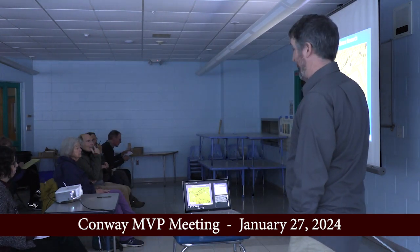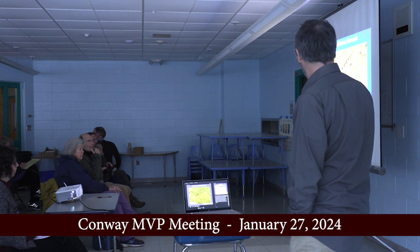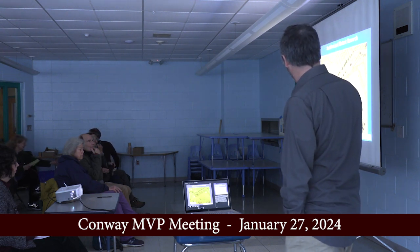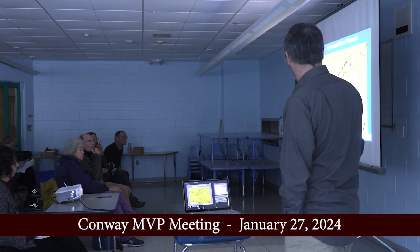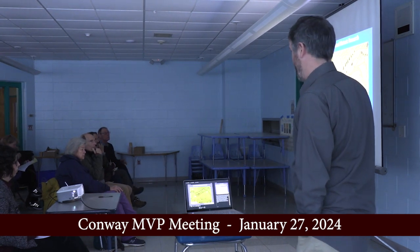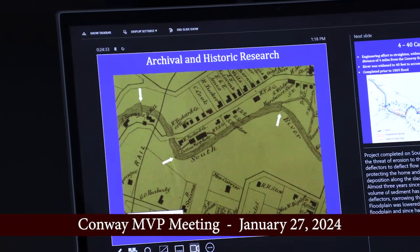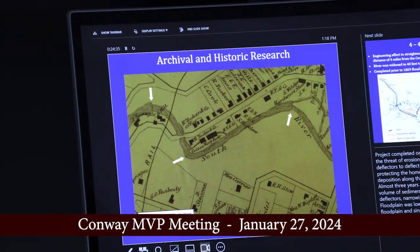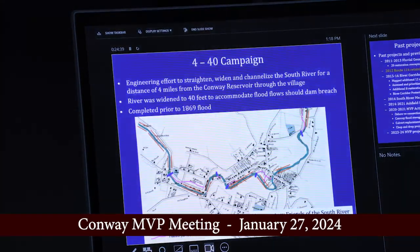We also see things from the old maps and the archives, like this is from 1871, but it points out those white arrows each point to a separate dam along the South River. Within 1 kilometer, there were 3 dams each powering a series of mills along their length. So a highly manipulated river channel.